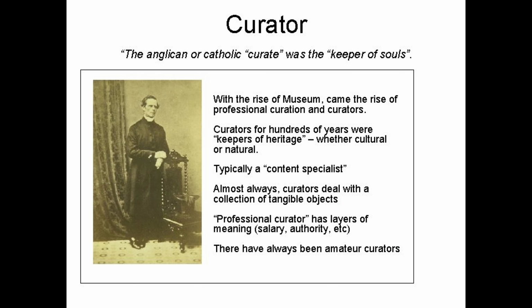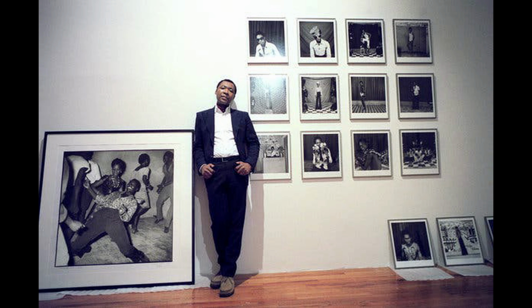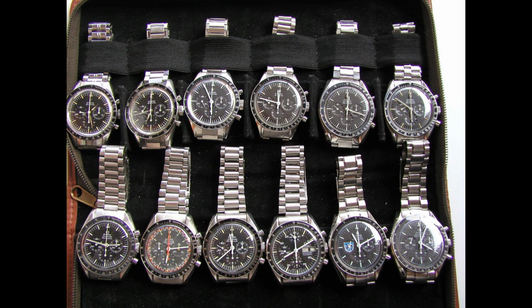The next type is what I'll call the curator. This is very much me, and the curator is very much the archetypal collector in the minds of the wearer. And the collector is the kind of person for whom the mass of watches constitutes an entity in itself with its own rules, its own aesthetics, its own themes.